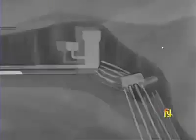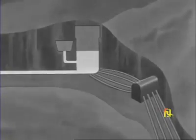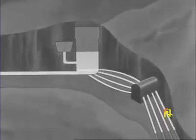This is where the surge well is built. It is a safety device to prevent sudden changes of pressure in the tunnels carrying the water.